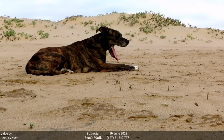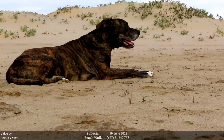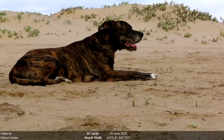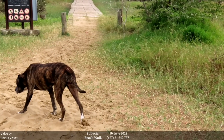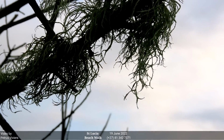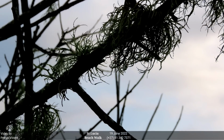What daddy does, Pardette does. I'm also lying down on my tummy to get the good shots. On our way back to town to have breakfast. It's the first time that I see the lichen grow in the wild like this.